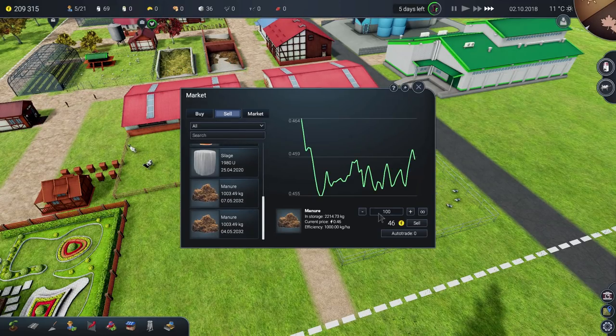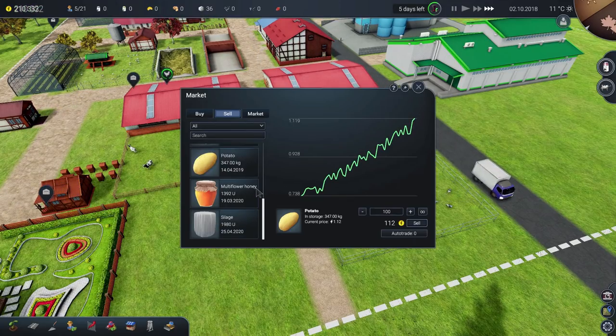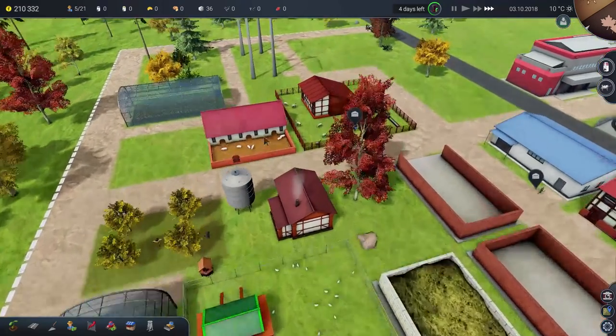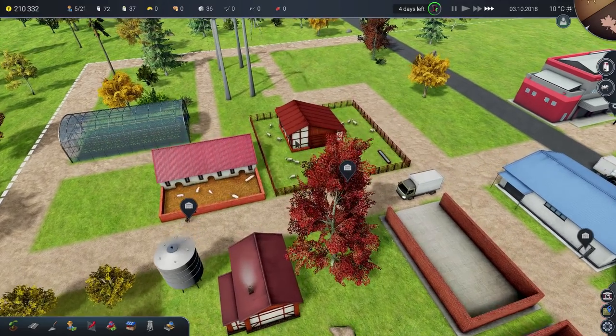Hurrah, well done. Okay, let's sell a big load of manure as well. Why the heck not? Might as well. Now, yeah, I did buy in the last part as well. I bought potatoes and pears and wheat and stuff just to give the animals something else to eat. So hopefully they are, yeah, there you go, warehouse. Yeah, so allowed food. They're eating some potatoes and some pears and wheat.